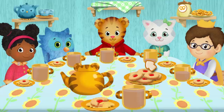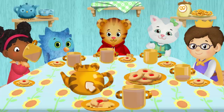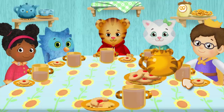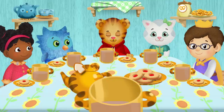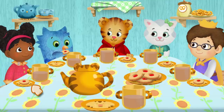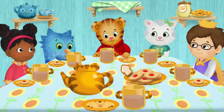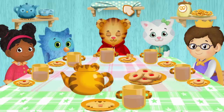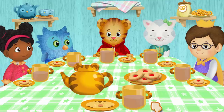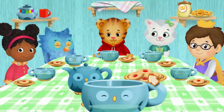You picked the tiger one. I love the tiger one. Can you fill up my cup, please? Meow Meow, thanks! A royal thank you, neighbor! It's an owl like me. I love that one.